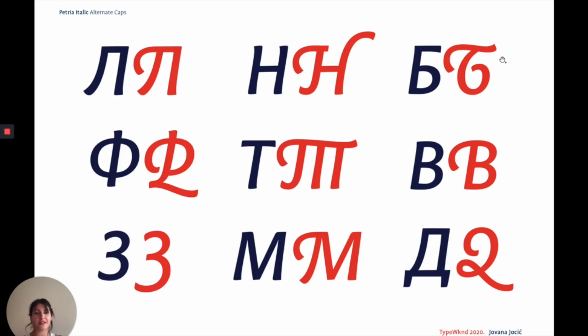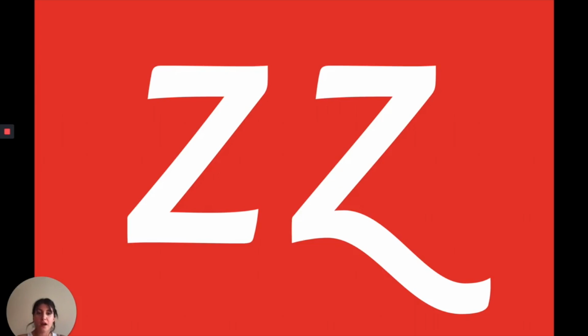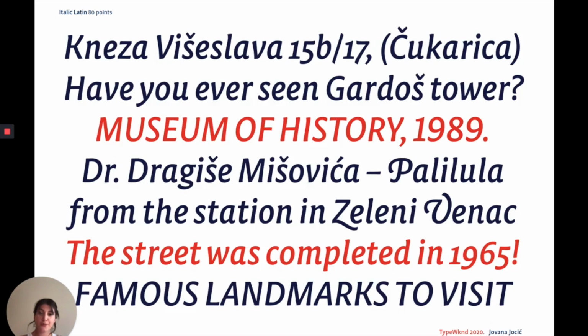You can definitely see that in letter B, in letter T here, or letter D, which everybody thinks is a Q, by the way. But yeah, I definitely learned a lot. I definitely stepped out of my comfort zone while working on these swashy capitals, and I'm really glad that I did, because I learned a lot. So this is a little bit more of Cyrillic. Also, some of the italic characters have their alternates as well. A little bit more of italic.